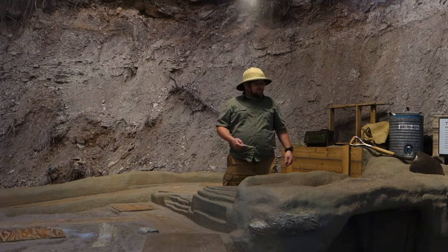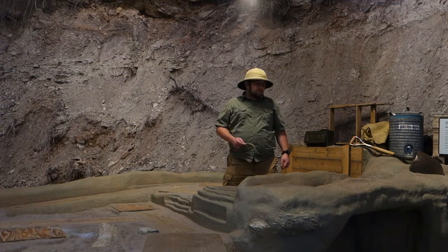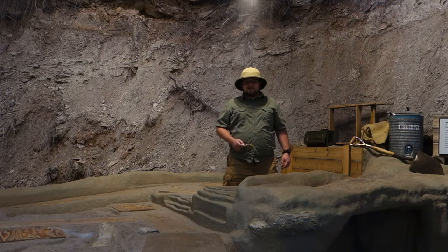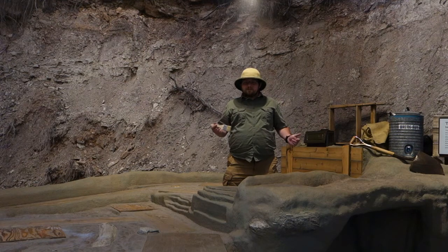I'm here at the Dumbo excavation site at the Museum of the Great Plains in Lawton, Oklahoma, where some mammoth bones have been discovered. Yes, at one point, mammoths actually called Oklahoma home. We're talking tens of thousands of years ago. More specifically, these are bones from a Columbian mammoth. Yes, there are different kinds of mammoths, which are different than mastodons.